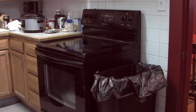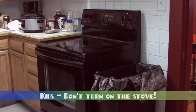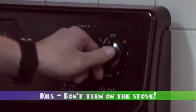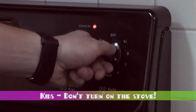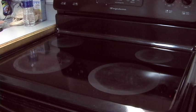We can show this with a stove. But don't try this at home. It's dangerous. When you turn a stove on low, the burner gets warm. The molecules in the burner wiggle faster and faster and give off some light. But they don't wiggle quickly enough for us to see the light.